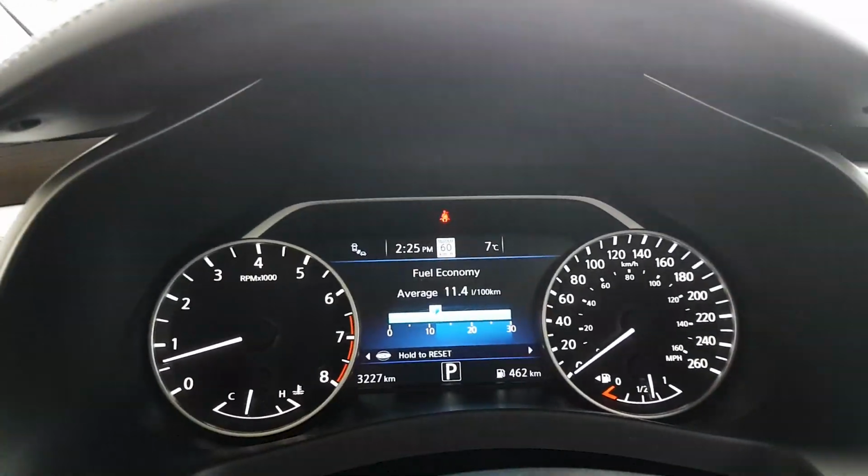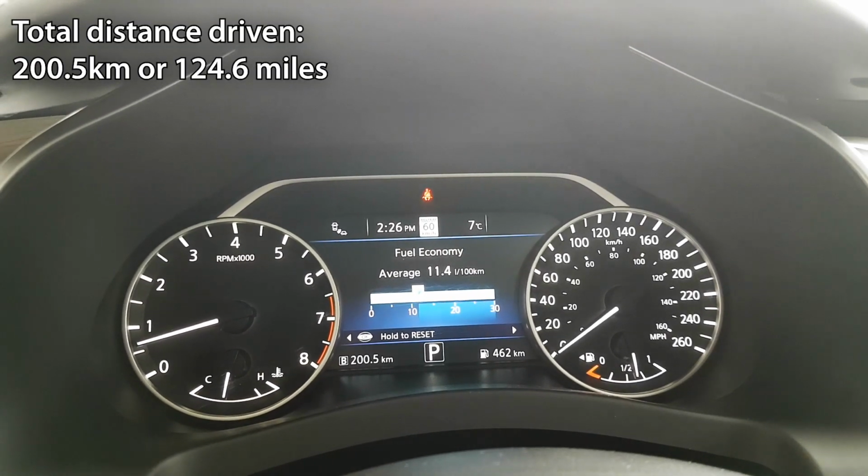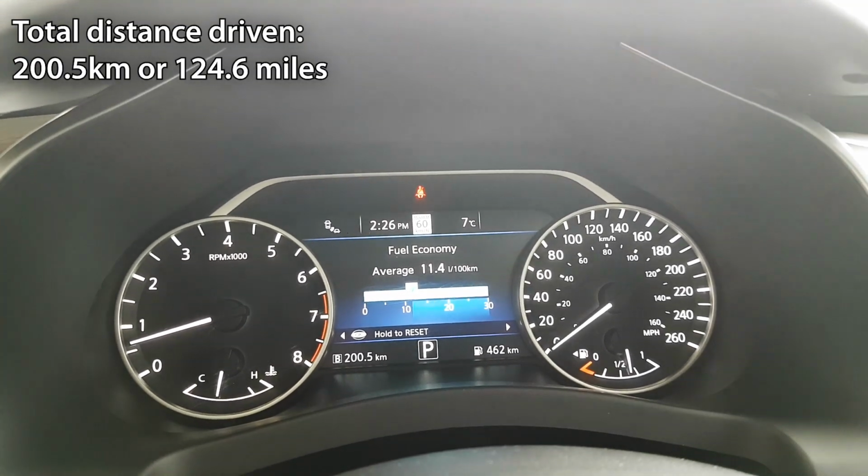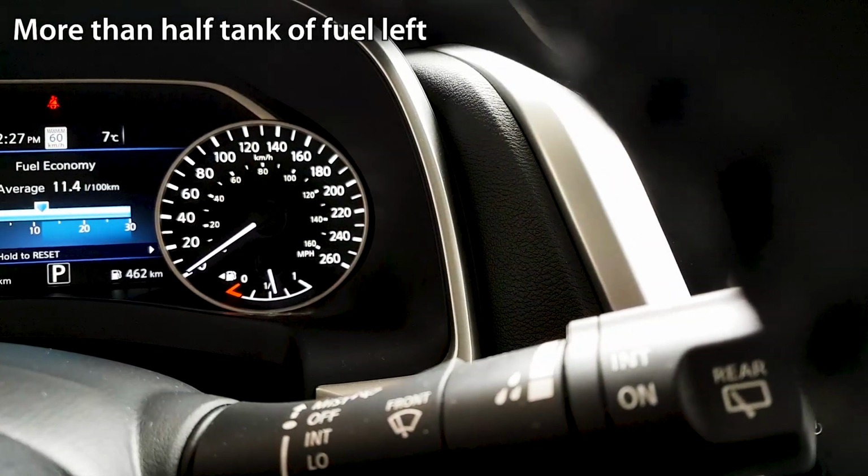We just spent the week testing the Nissan Murano and we have some numbers here we'd like to share with you. As you can see, we've driven a total of 200.5 kilometers and our remaining fuel range is rated at 462 kilometers. Also worth noting is we have more than a half tank of fuel left.